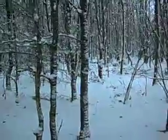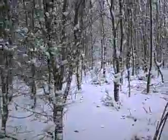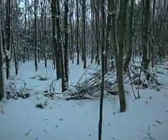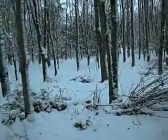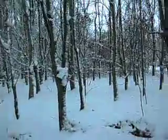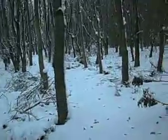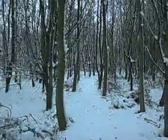Okay, well, I think that gives an idea of the beauty of the snow. Excellent. A little difficult to find the path, actually. Okay, that'll do for now. I'll try and update you if there's any more snow.